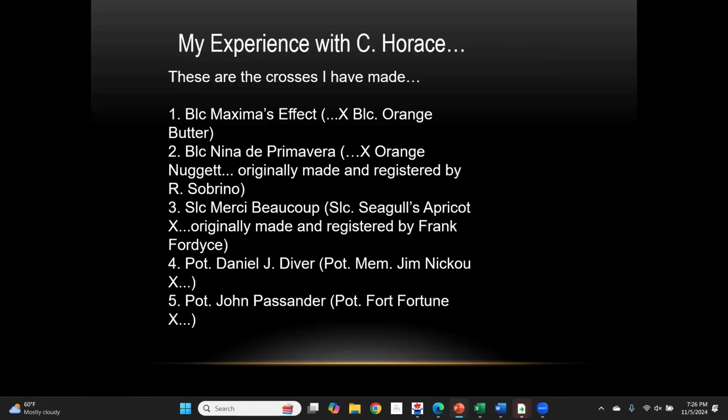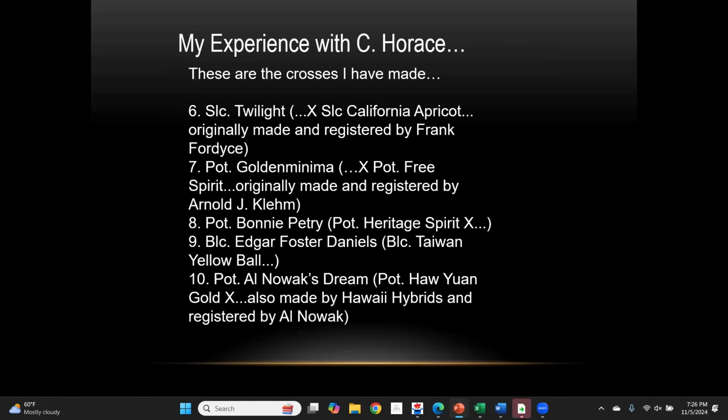So let's now talk about some of the crosses. Here are some of the crosses. This is not even the full list of what we have done with Horace breeding. And there's about 40 more crosses in development with Horace as an F1 and other ones with Horace as a parent. Yes, Bill, I'm up to about 180 crosses right now. I'm up to about 100.